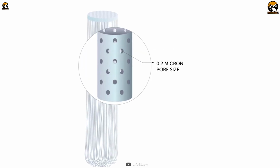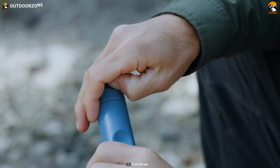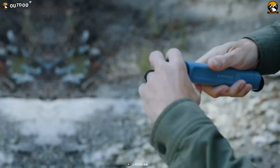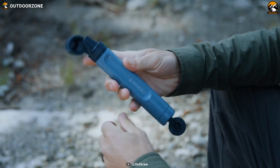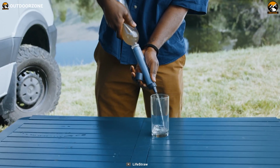With an enhanced microfilter, this one prevents clogging and maintains a continuous flow. Then comes its promising filtration method that ensures protection against bacteria, parasites, microplastics, and other harmful elements found in random water sources.